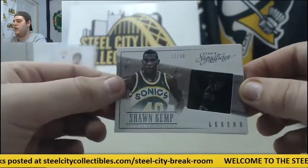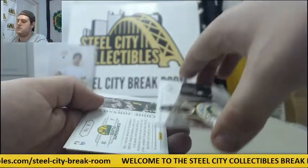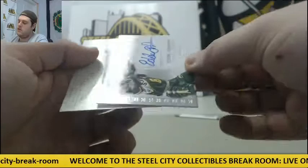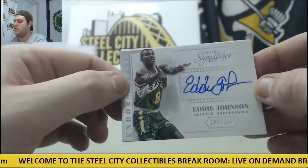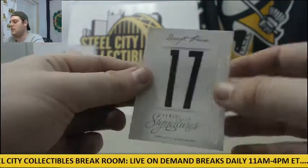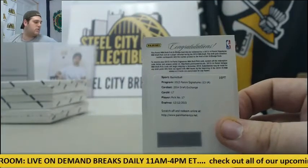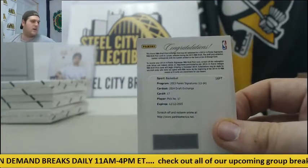Going to go to the Thunder, Sean Kemp, 12 of 20, that'll go to Oklahoma City. As will this, Eddie Johnson, out of 249, 188 to 249. And spot number 17 in the draft, the drum roll, that is James Young to the Celtics.